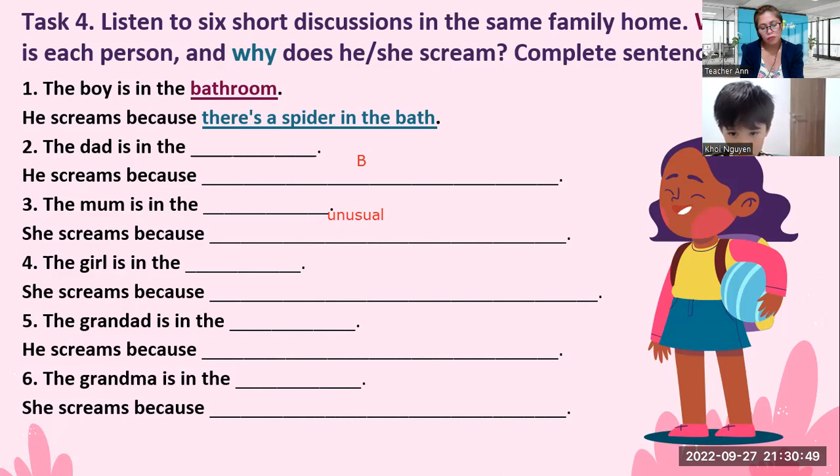2. Are you okay, Dad? Yes, I'm okay. I'm cleaning the cooker and it's hot. Is the cooker on? No, of course not. Oh, wait a moment. Yes, it is. That's why it's so hot. I'll turn it off.